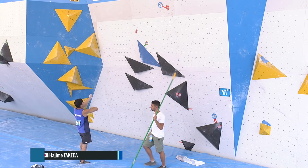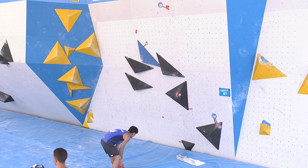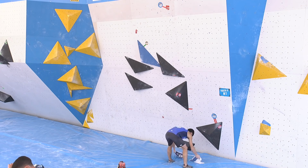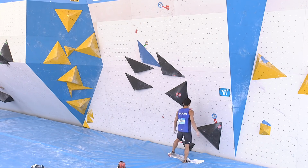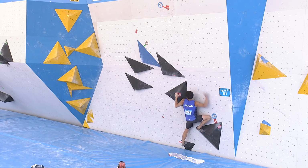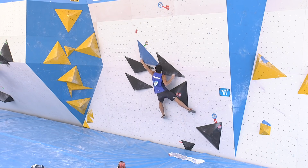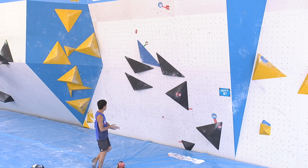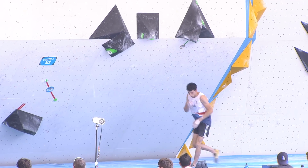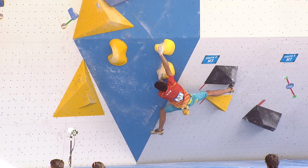Hajime Takeda, Japan then. 4 Japanese climbers in a row, the top 4 climbers on this list. You can see he's got the big beach towel just to try and keep the shoes clean with the foot on this boulder. That's absolutely vital. Especially on that top sequence, easily through to the crimp, the good edge of the right hand to sort of powerfully lift the feet. Just comes up short on the zone volume, the blue one. Hamish flying towards the end of that sequence. We could see a bit more of Hamish through this men's number 2.